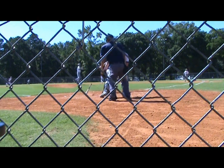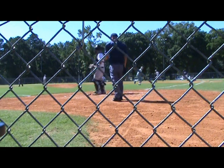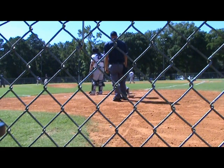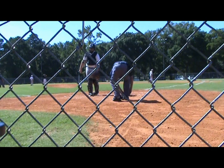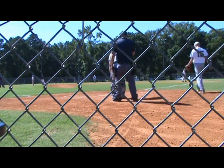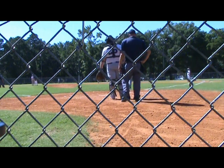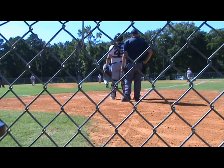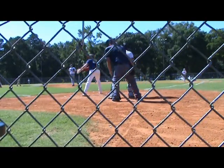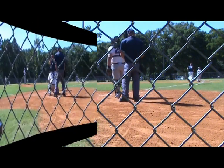1-1 pitch. Hit into right field. Well, this one's a second drive. Collins, I couldn't really see what happened, but the ball got by the right fielder, Collins. Jacob. 3-1 pitch. Missing, ball. Runners on first and second for Cole Dowd.